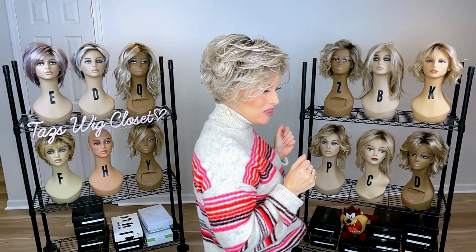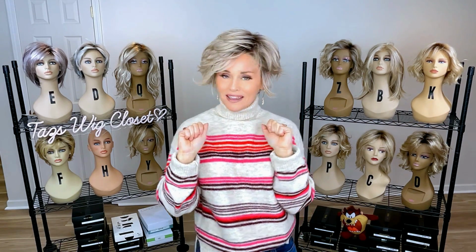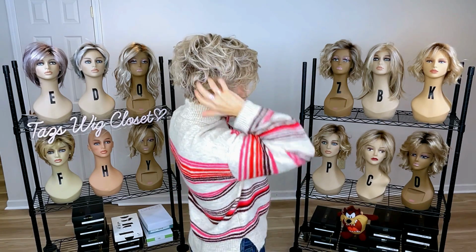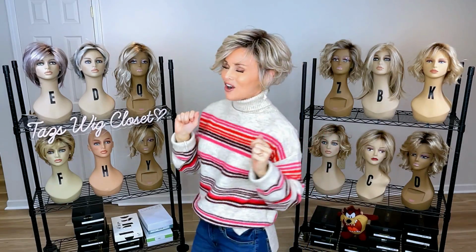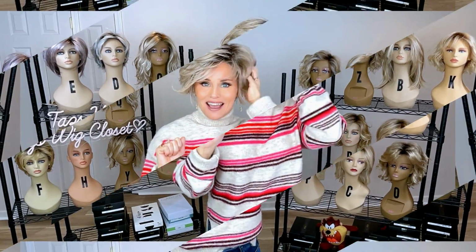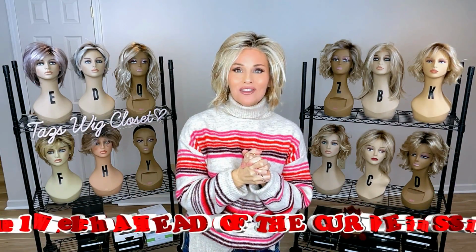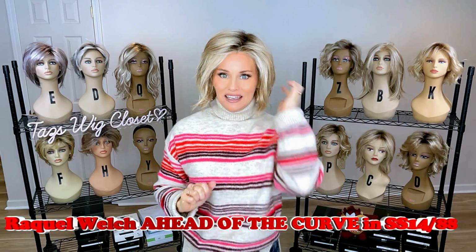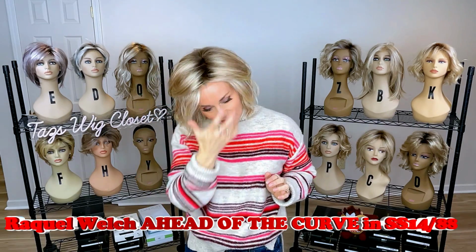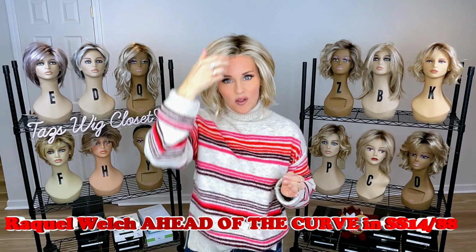There's a lot of permatease on this one, as you can imagine, to sustain that volume and lift, and it is heat friendly. Again, in love with, and had to include in my top 10, Raquel Welch's Captivating Canvas in RL 1723 SS. And this little cutie came out about the same time as the Captivating Canvas by Raquel Welch. This is Raquel Welch's Ahead of the Curve in SS 1488. It is not heat friendly, and so you will not find the heat friendly colors on this style. Be sure to check out the links below if you're curious about the colors.